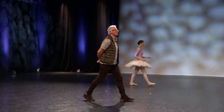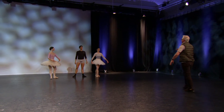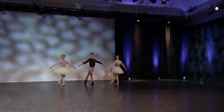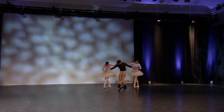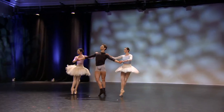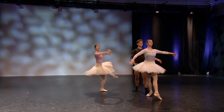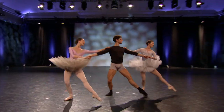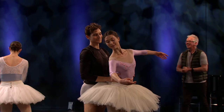Perfect. So Grant, you could give us just the tail end of the Polonaise. Would be lovely. Once they're ready. So, yeah, let's start about there. No, because the King's throne, if I'm sitting on it, you'll have to be visible, yeah? Okay, thanks, Grant. Let's just stop there. Very good, very good.